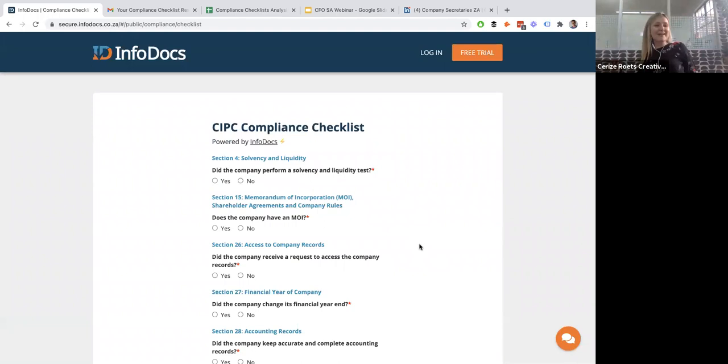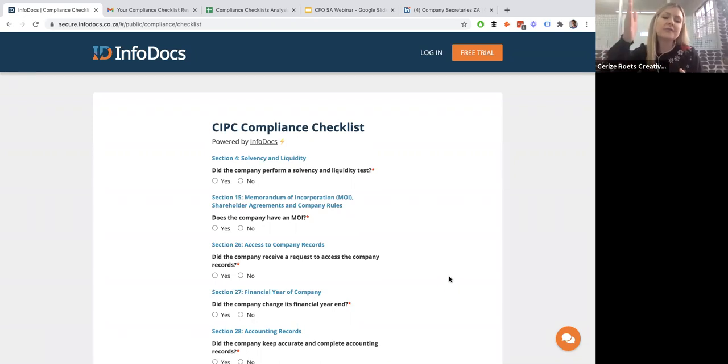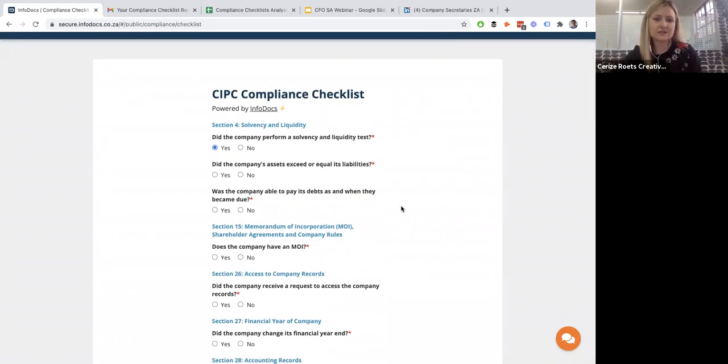First question, which always is a difficult one, and I'm sure a lot of the accounting firms would agree with me, is did the company perform a solvency and liquidity test? That is a different question to, is the company solvent and liquid? Yes. We get this a lot. This is the one question that comes back a lot of the time filled in incorrectly. The question actually asks, did the company apply the test? And there are circumstances in which they could apply the test. Now, if you go yes, it starts to ask you these simple questions on how we determine whether it is compliant or not.